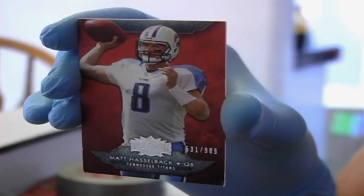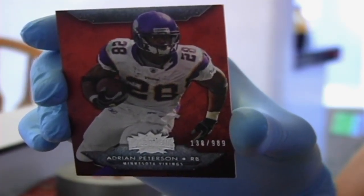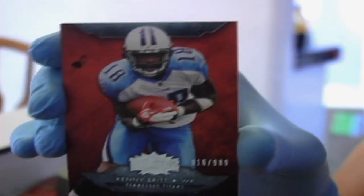Matt Hasselbeck. Jared Allen. Because they don't really take any of the stars out. Adrian Peterson, except for maybe Steph Curry in the basketball from this specific guy, Kenny Britt. As mentioned, the guy I bought this from, he got it as a consignment. He took out the really good stuff, sold me the other stuff. He only deals in cards that are $20 and more that he can sell online. So all this stuff, pretty much everything but Steph Curry. And I can see this one's got some damage.